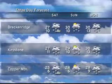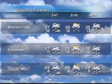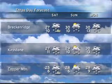And maybe even a little bit more than that because it's going to have some light snow on Saturday. High of 28 on Saturday, low of 10. Sunday and Monday, both partly cloudy days with highs in the 30s, lows in the teens.